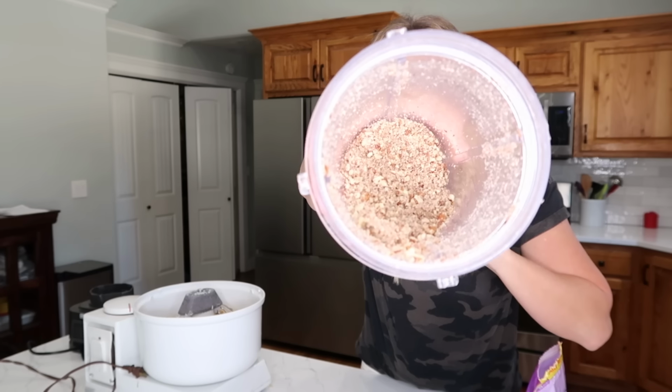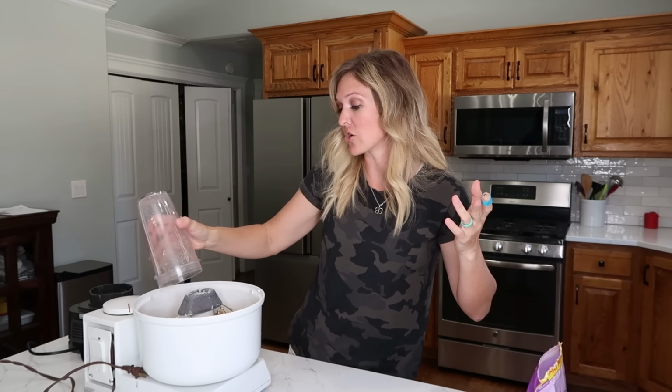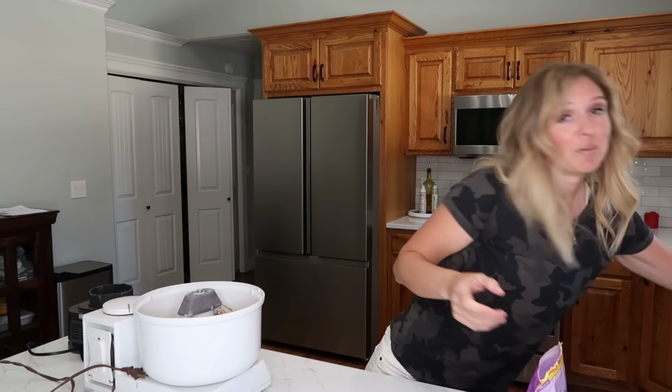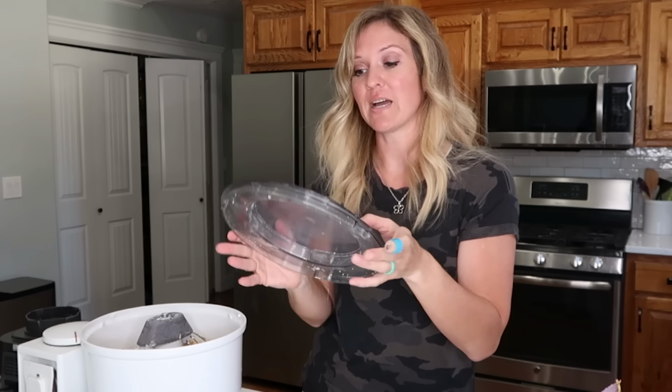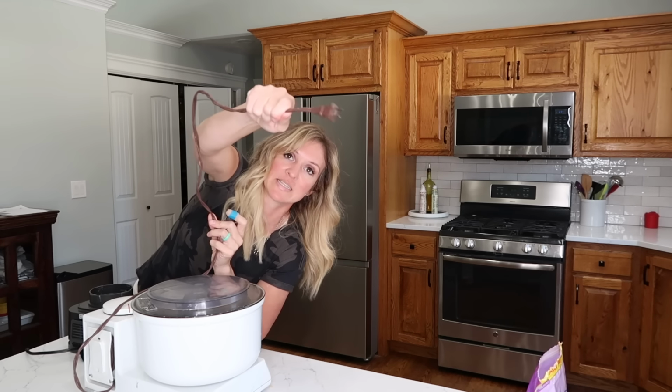So what you end up with are these tiny little pieces. Again, this is not for people who are allergic, it's for people who don't think they like nuts in their cookies. My 12-year-old is like, ooh, nuts, I don't want it. But if I do this, he doesn't even know. So it's not the flavor of the nut, it's probably the texture and the size. And plug that back in and mix that together.